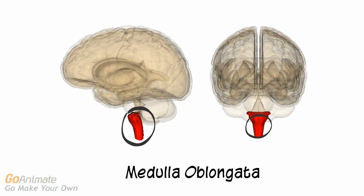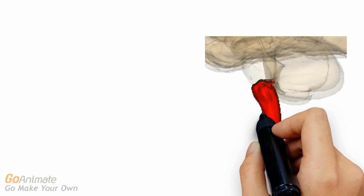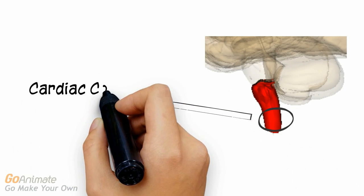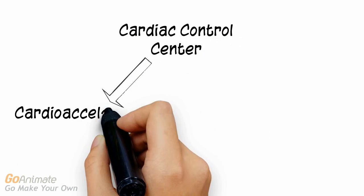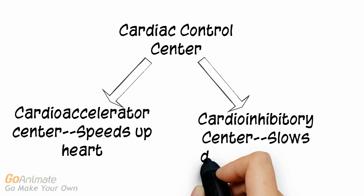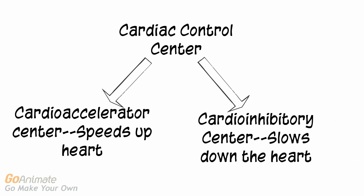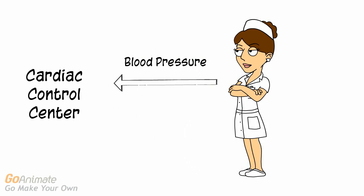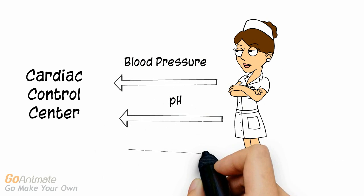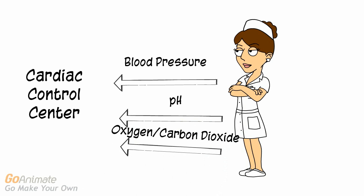It all begins in the part of the brainstem known as the medulla oblongata. There is a part of the medulla oblongata that helps to control the heart called the Cardiac Control Center. The parts of the Cardiac Control Center include the Cardio-Accelerator Center that speeds up the heart and the Cardio-Inhibitory Center that slows it down. The Cardiac Control Center is sensitive to visceral input, such as blood pressure, pH, oxygen, and carbon dioxide in the blood.